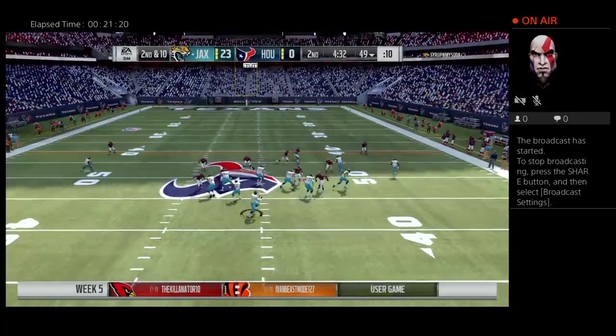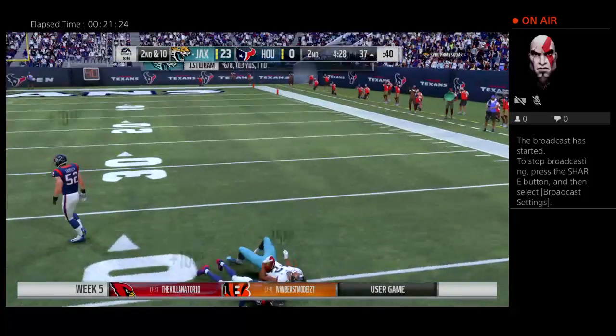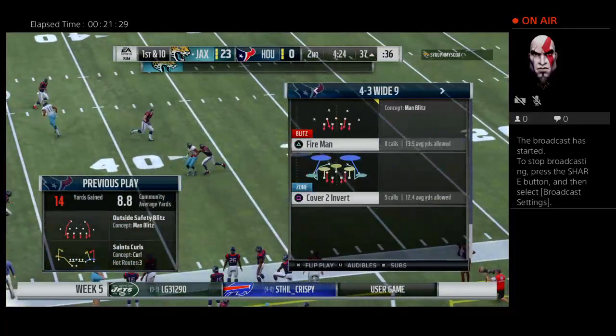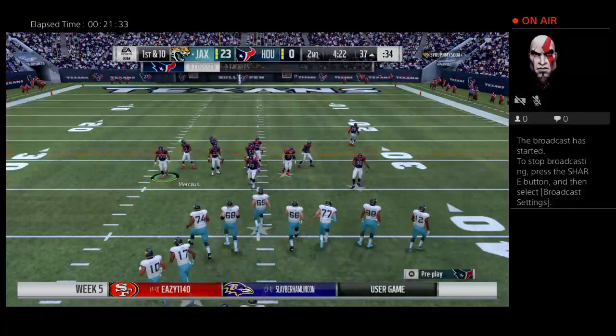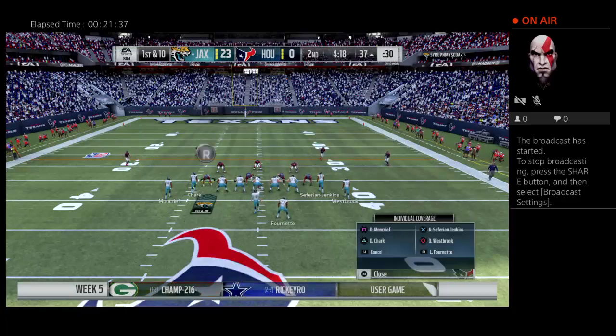Back to throw now on 2nd and 10. That one complete to D.D. Westbrook. And he's brought down. His first catch, good for 14 there and a 1st down. To win any route, you've got to break down the defender, and that's exactly what happened here on this really nicely executed curl route.